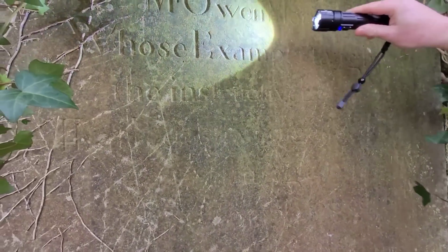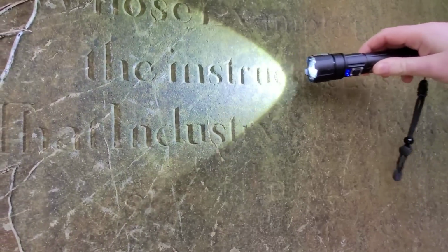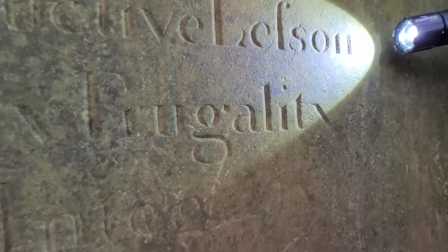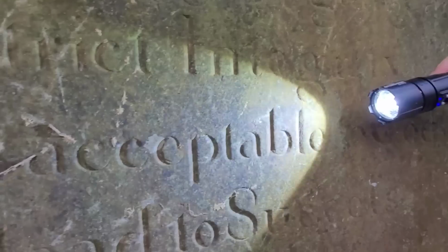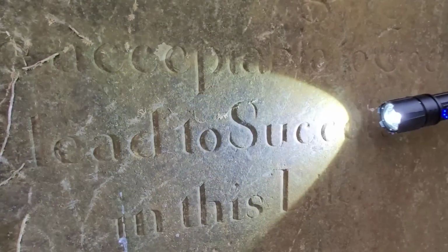Here lies buried Mr. Owen Moriarty, whose example taught the instructive lesson that industry, frugality and strict integrity, so acceptable to God, led to success in his life. Wow.